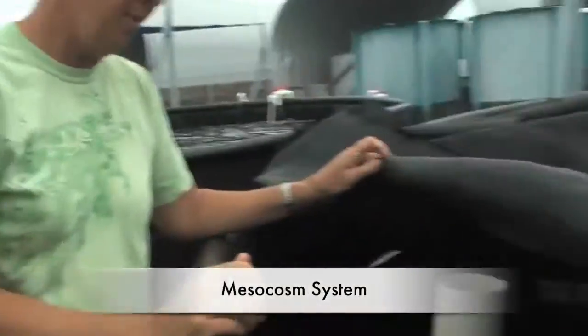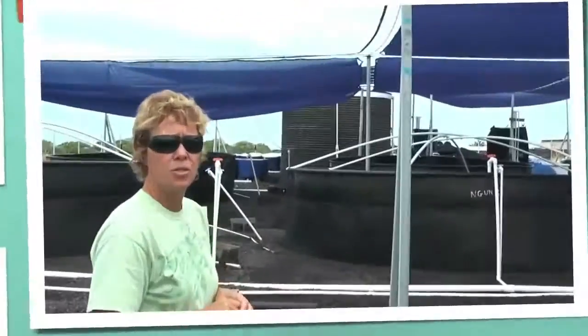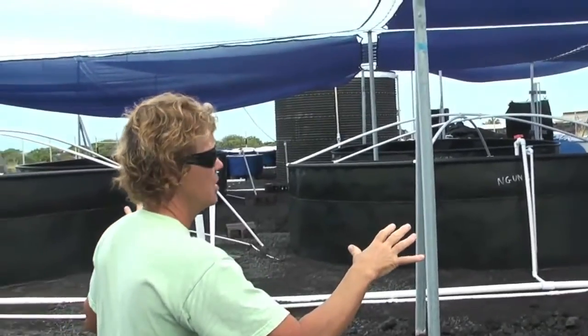A lot of our animals are so delicate that we can't culture them in a traditional hatchery system. We have to go to what's called a mesocosm system. Basically, we feed lots of different live microplankton to the system, and they come up, and the animals basically graze. So it's more like a natural reef. That's pretty much the only way you can culture some of these super delicate reef fish and seahorses.